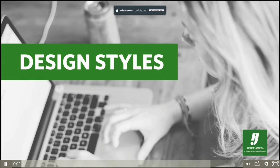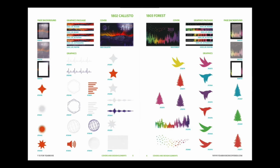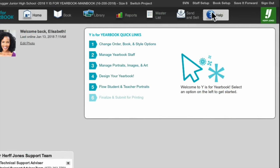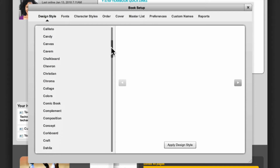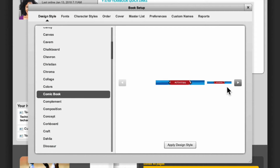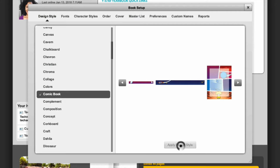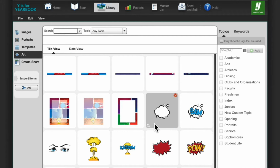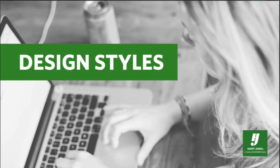Design Styles in Y Online allows you to activate all the graphic assets at one time for a particular book look. Consult the Whys for Yearbook booklet to review all the graphics available. When you locate a set you'd like to activate, navigate to Book Setup in Y Online. Go to the Design Style tab and then scroll to the name of the graphic collection you want. After selecting the name, previews of the graphics will appear in the pane to the right. You can scroll through the preview to confirm it's the set you want, and then click Apply Design Style. When you next go to the Art section of the library, you'll see all those graphics have been activated. You can activate additional styles from the Design Styles area, and you can use the Import option in the library to activate individual assets. And that's the basics of using the Design Style feature in Y Online.